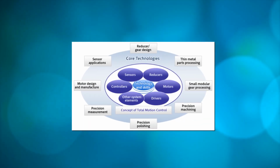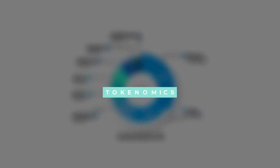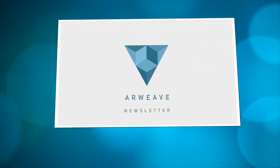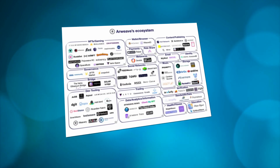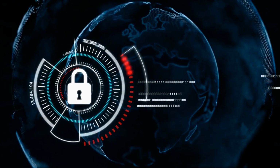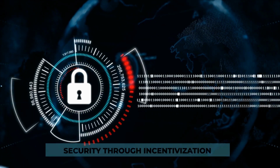Now that we have covered Arweave's core technologies, let us talk about the tokenomics, an important indicator of price action. Tokenomics. First off, Arweave's native token is the AR token. It is a multi-utility token used throughout the Arweave ecosystem. Moreover, the AR token provides a crucial foundation for the network security through incentivization.